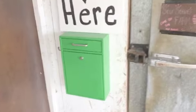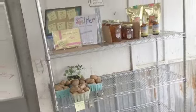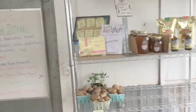After they purchase, they come back outside and they pay here in this pay box, self-service. It's just a post office box mounted to the wall. We empty it out regularly so that there's not cash left laying around. We also have a shelf for warm products, honey and potatoes and coffee, and some books from one of our interns. A lot of produce moves through here.